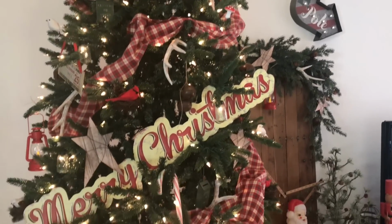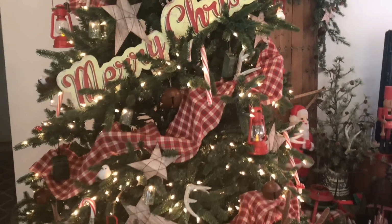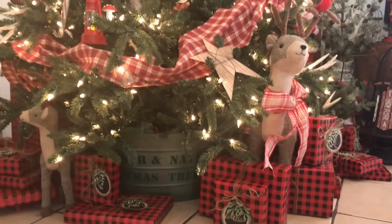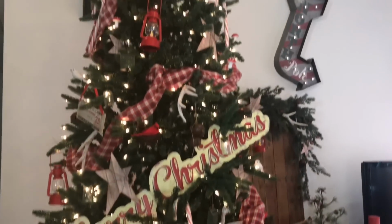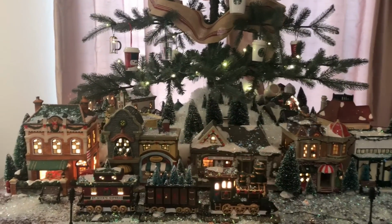So let me go ahead, and there's a lot of twine, a lot of jute twine around here. So let me go ahead and I will take you guys now over to see the Christmas village, because we have our second tree, our Starbucks tree, up over the Christmas village. So here we are at the Christmas village.